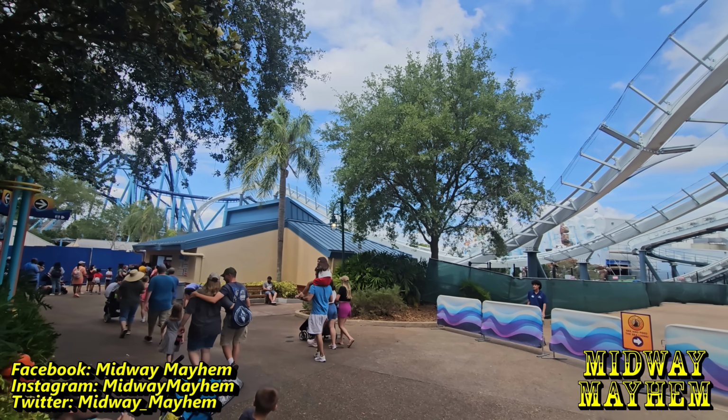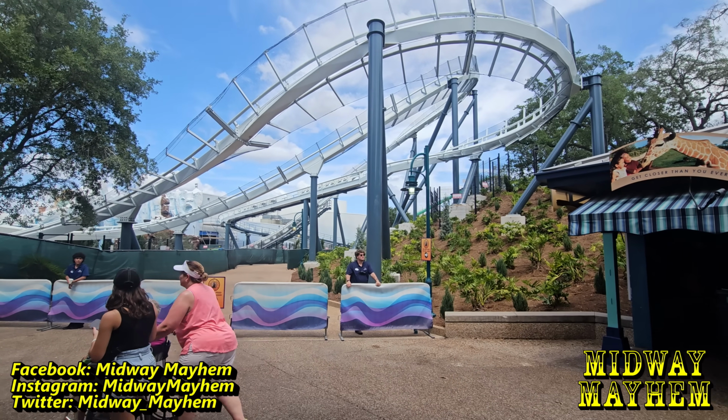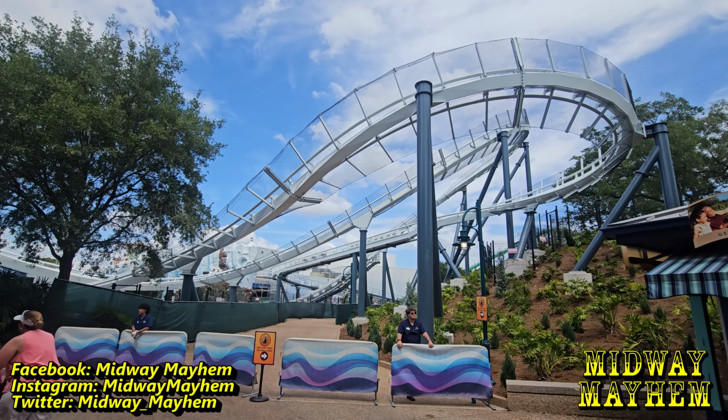Got a little better view over here. We have barricades blocking off the area that goes to the sea lion and otters. But yeah, fingers crossed, we'll see some testing.